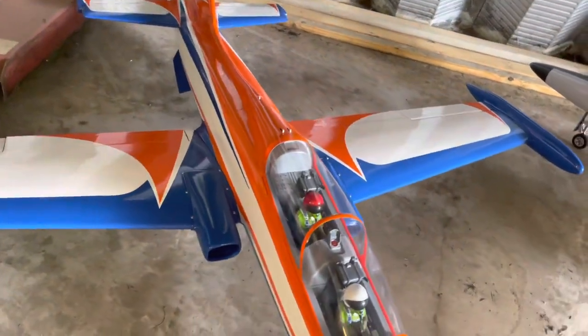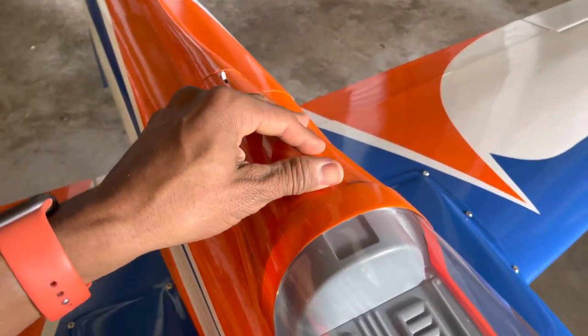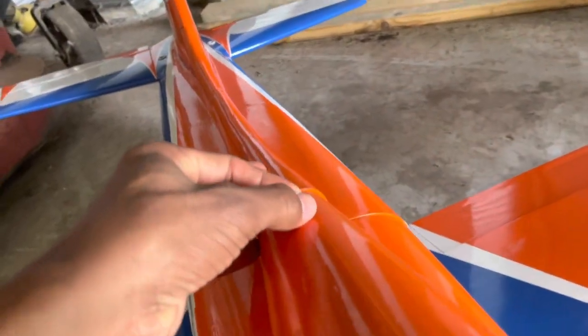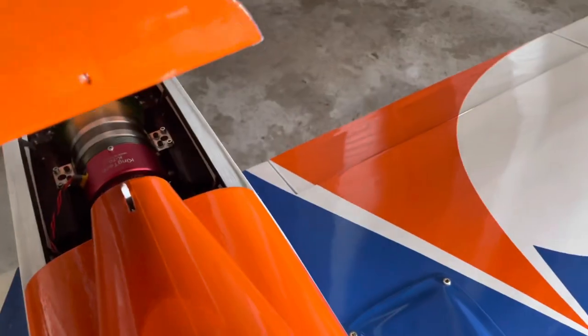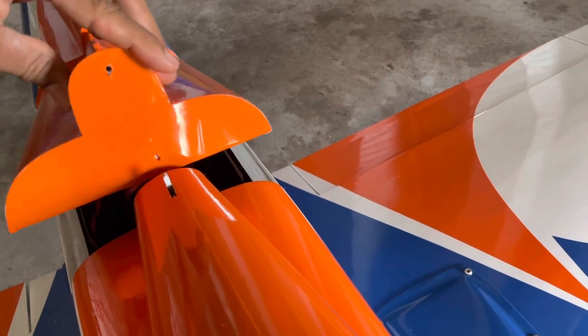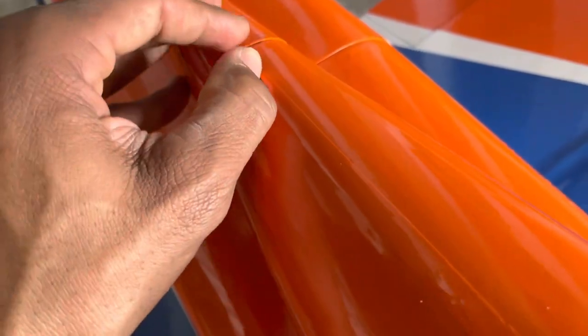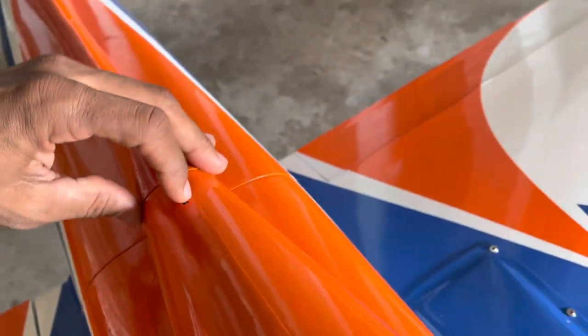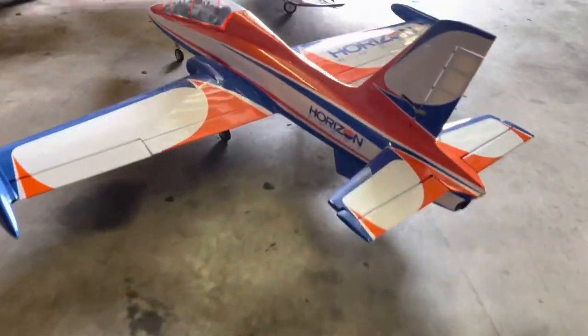One's a KingTech 70. Let me show you. Go right here. Hold on. Yep, KingTech 70 G4, same motor as the one I have. I think that's how I'm supposed to go. All right. Anyway, let's go to the next one.